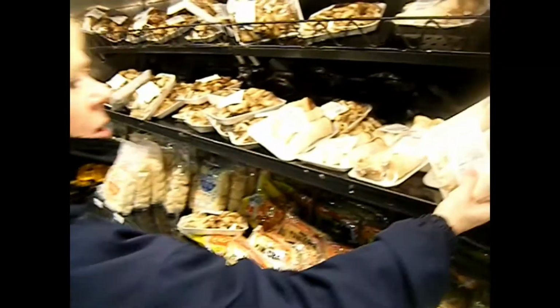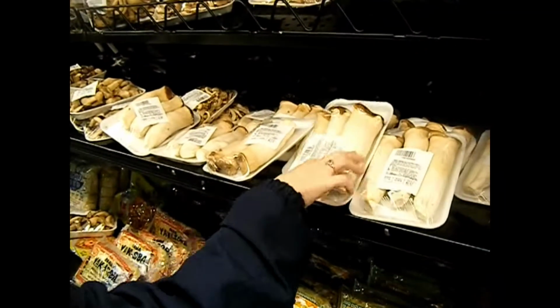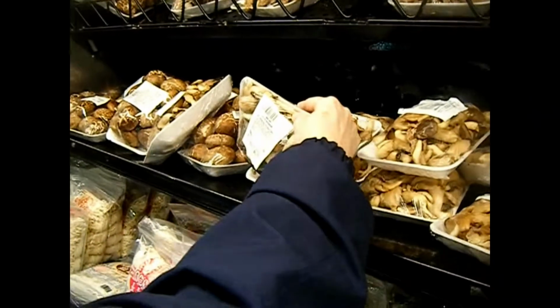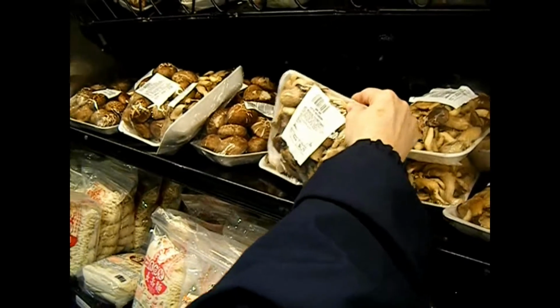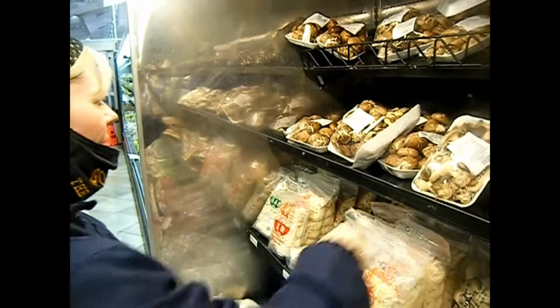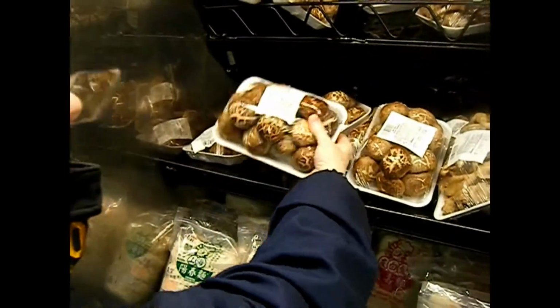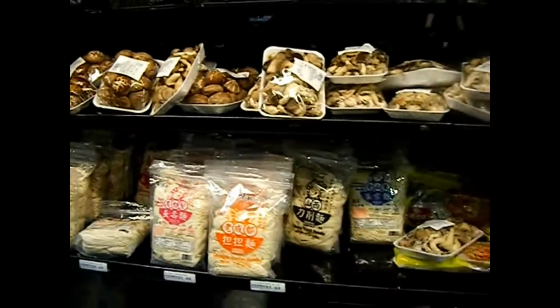For gourmet meals, any gourmet meals, this is a place to go. You have so many different types of mushrooms. Here you've got king mushroom. Right here, this is nam ho. They call them oyster mushrooms. What is this? This is shiitakes. You have all kinds of different types of mushrooms here. All kinds of different ingredients.